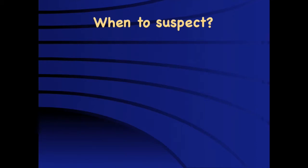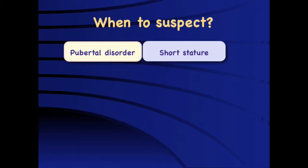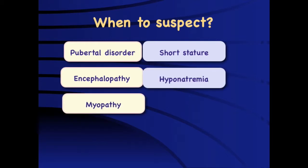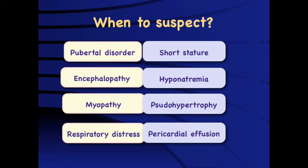So hypothyroidism is a very pleiotropic condition which presents with a wide variety of presentations. It should be suspected in a child who has pubertal disorder, both delayed and early puberty, particularly if it is associated with short stature. If there is unexplained encephalopathy with hyponatremia, myopathy with pseudohypertrophy, and respiratory distress in the setting of cardiomegaly and pericardial effusion. So we need to keep our eyes and ears open towards diagnosis of hypothyroidism, because it's one of the most reversible forms of condition which will respond dramatically to an extremely simple and very inexpensive treatment which is available to us.